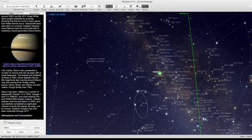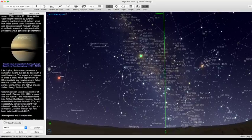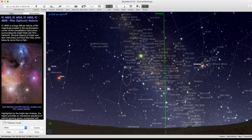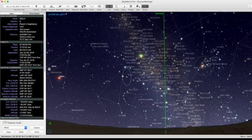Okay. So if you were basically facing south, Saturn is the brightest object probably in that area, besides a nice big old red giant called Antares over there to the right. This one that I'm clicking on, it's not clicking on it here. There we go. Antares. But we are looking at Saturn right over here. So facing due south.